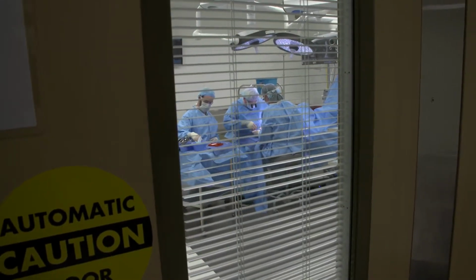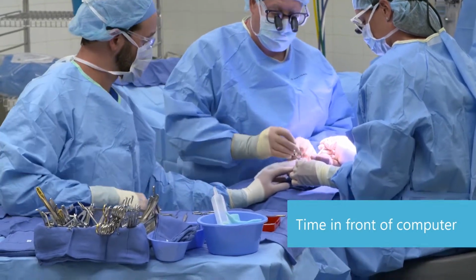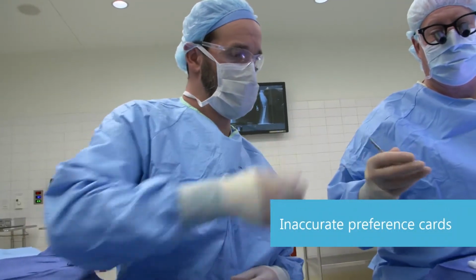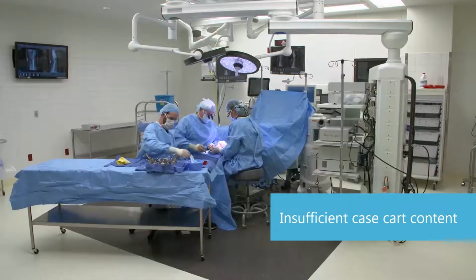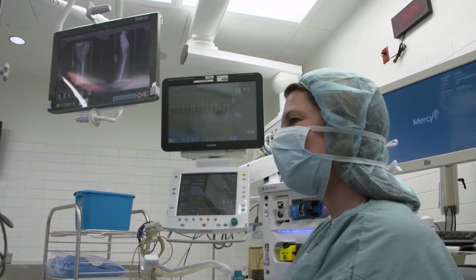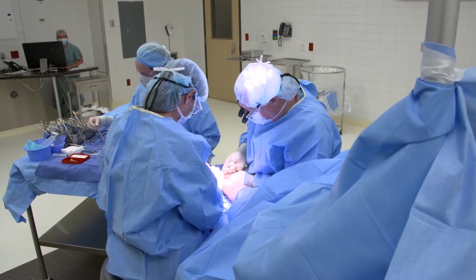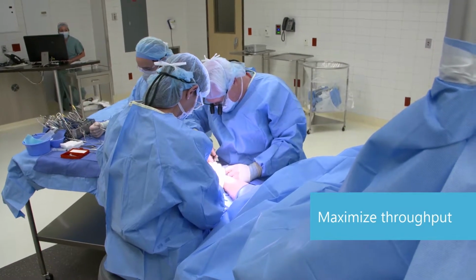They found that OR staff was spending too much time in front of the computer performing manual documentation of supply consumption while dealing with the implications of inaccurate preference cards and picking mistakes. This resulted in case cart contents that didn't match intraoperative needs. The OR staff needed to be unshackled from the computer and to avoid urgent supply runs and rush orders during procedures in order to prevent disruptions and maximize throughput.